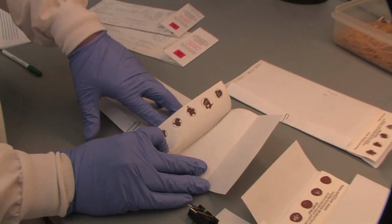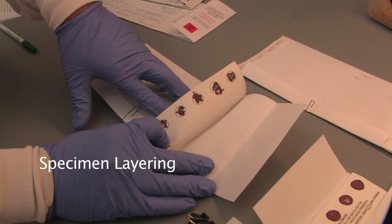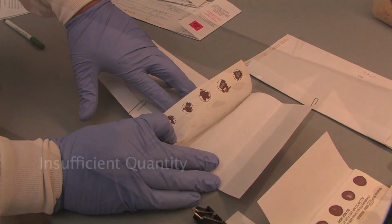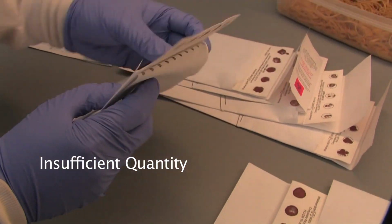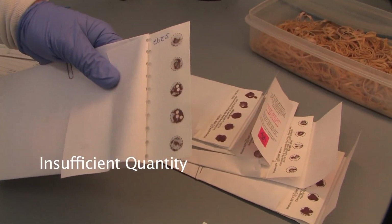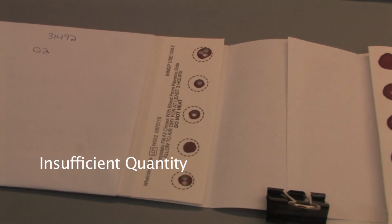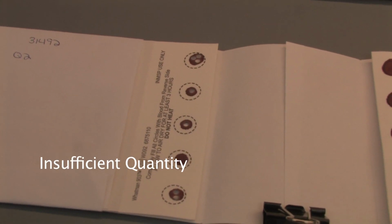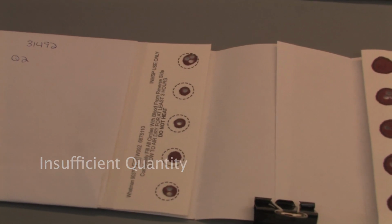Some of the most common reasons for rejecting a specimen would be layering. If you're dropping the blood, you don't want that blood to overlap one another. Quantity not sufficient. Be sure and check both sides of your form that the blood has soaked through on both sides of the filter paper. Quantity not sufficient would also be if there isn't enough blood, you just put a tiny little drop in that circle and we don't have enough to get a valid punch.